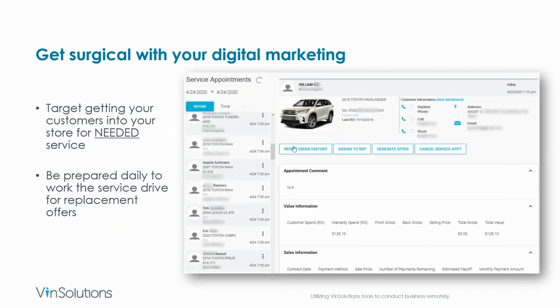So we need to be prepared daily to work the service drive for replacement offers. That means have a plan for your managers and your salespeople to review your service appointment dashboard on a daily basis. You're going to be looking for any kind of situations where you can TO a customer off of your service drive back to the sales team. There's lots of different ways that you could do this.